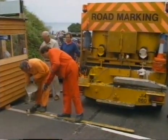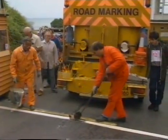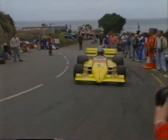Joining in the island spirit were the Jersey Highways Department, who duly appeared to paint the start line just in the nick of time. Although there's not a lot of space available, the drivers attempt to warm their tyres for better grip, not least four times British champion Martin Griffiths from Worcestershire, to whom we attach the Top Gear camera.